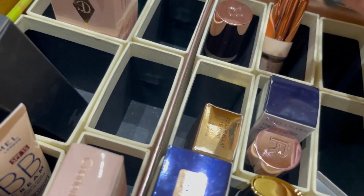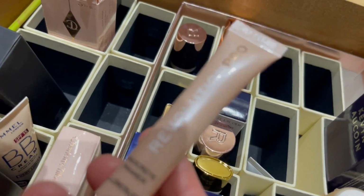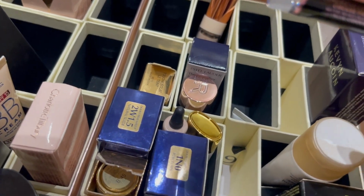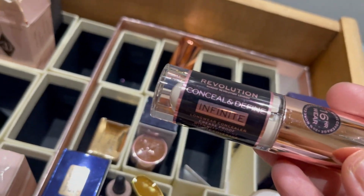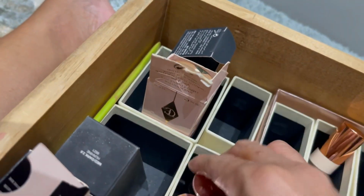And then this one, there are just the tiny ones. They are like a primer. Oh, this is a primer as well, illuminating primer, so I put that one there. And again, this is the same, conceal and define. I think they're just the same, so I'm gonna put them together.